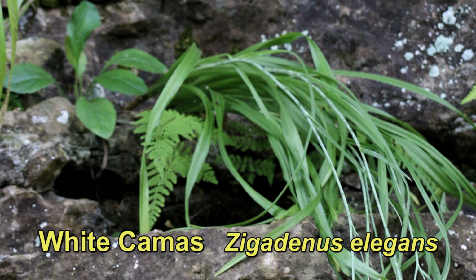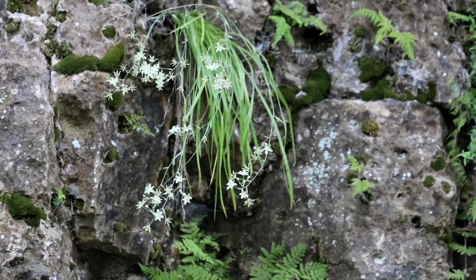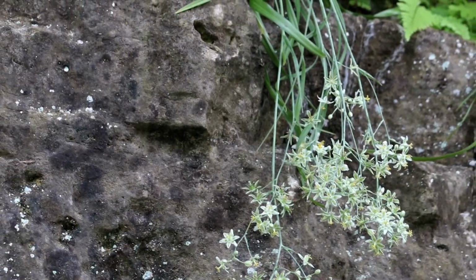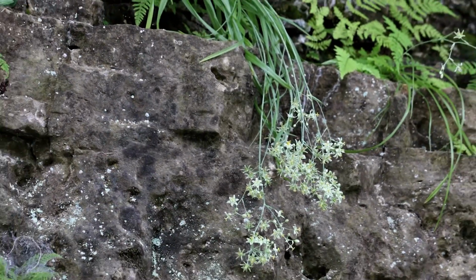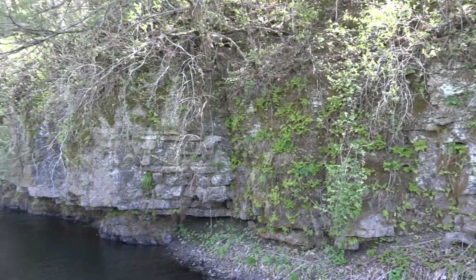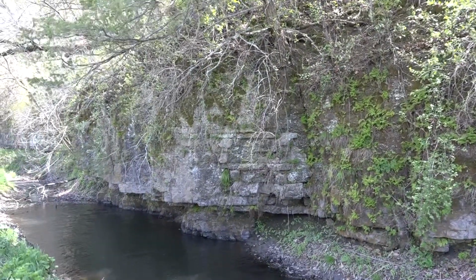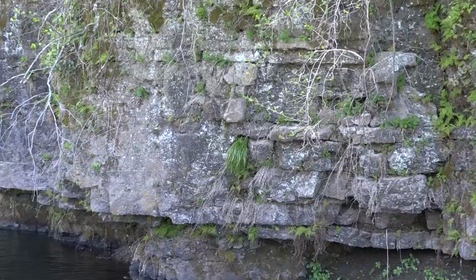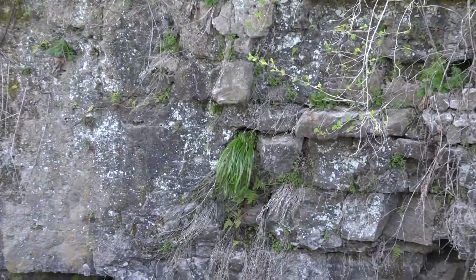The white camas that's back here on the cliff with the grass-like leaves that are hanging down, it's one of the 16 plants that are found here in Apple River Canyon that are on the state endangered species list. It will flower later on, in probably late July, early August, with a big long plume of white flowers. Really a gorgeous plant, but it's scattered all along the cliffs here in the canyon. It's in that lily family where you'll find onions and things like that. That's a pretty cool one, and you'll usually find it quite commonly on these areas.